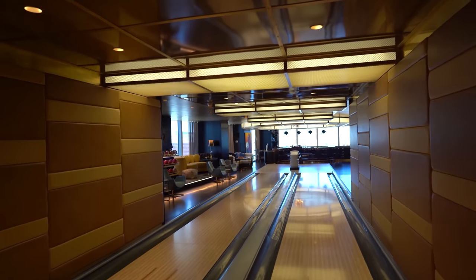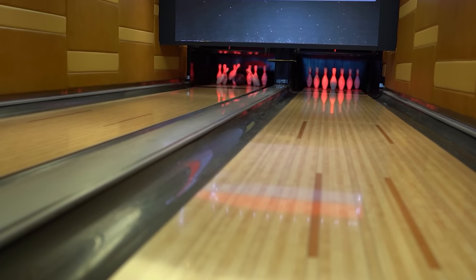I have to tell you, I am dying to get on that bowling alley to see if we can put a couple strikes in there. What do you think? I like it. I think we should do it. Should we give it a shot? We should. That's what this room is about, baby. Let's do it.